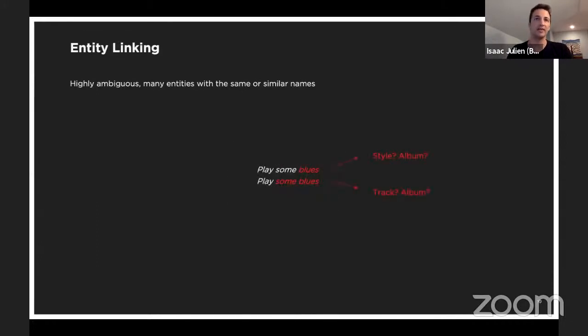And as a result of this high level of ambiguity, for many phrases, there are probably multiple substrings that might match multiple types of music entities. For example, here are some ways you could interpret Play Some Blues. The meaning's clear to us, but without additional information, the NLE needs to consider that blues is also the name of not one, but multiple albums, and also some blues matches multiple tracks and multiple albums.